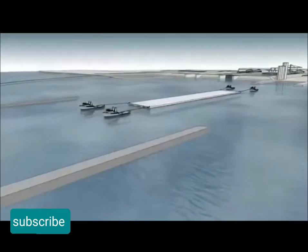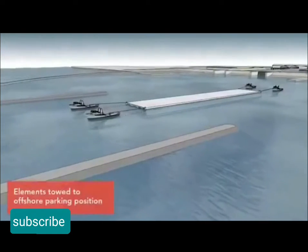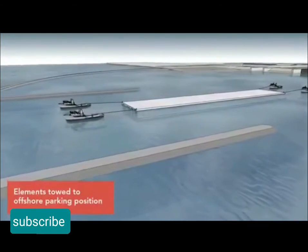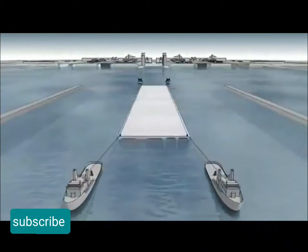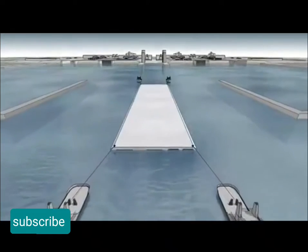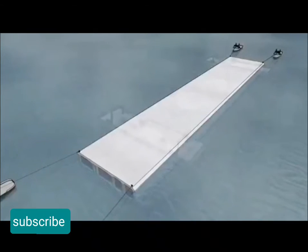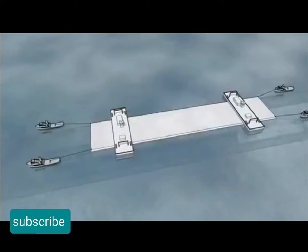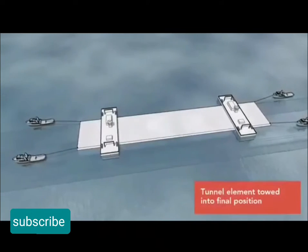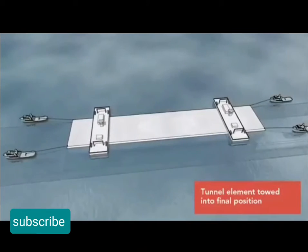The element is tugged to a holding area near the location where it will be immersed. It will then be immersed in a trench that has been excavated in advance while the element was being constructed. In the holding area near the trench, the tunnel element will be hooked up to floating pontoons. Then the element will be towed to its immersion site.